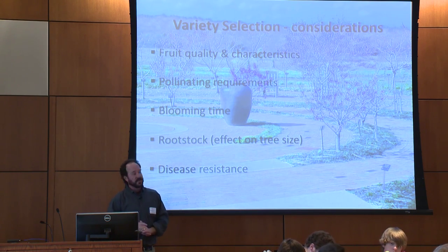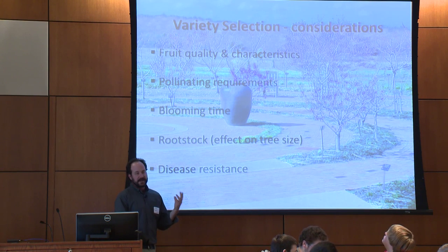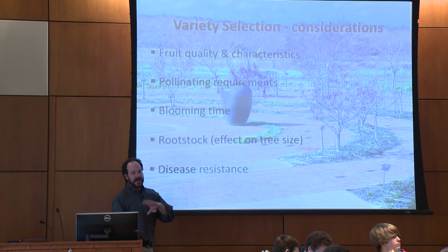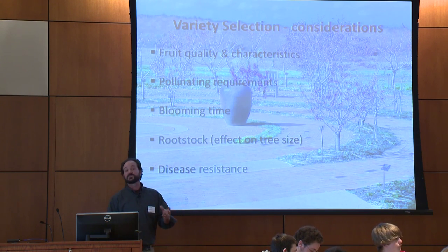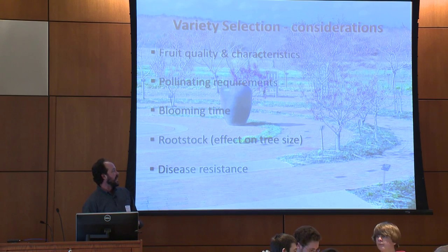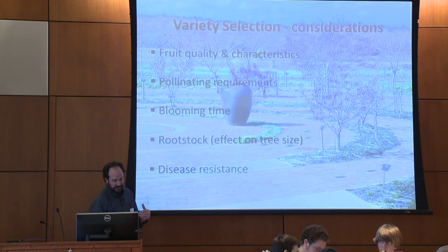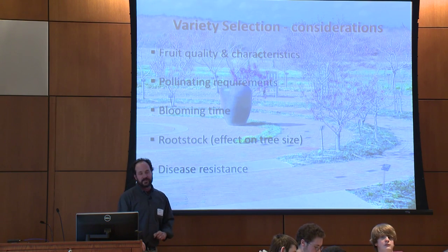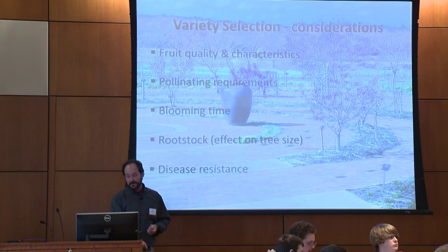Pollinating requirements. Notice the peaches. Peaches are self-fertile, so you do not need a pollinator. But many of the other things, like pears, like apples, you do need a pollinizing counterpart. Now, if you're doing apples in your yard, you can sometimes get away with one apple tree. One apple tree can be pollinated by a crab apple that is 100 yards, 200 yards away. Crab apples serve as great pollinizers for apple trees. So if your neighbor has a crab apple, if you have a crab apple, you can always rely on that crab apple supplying the pollen for your apple tree.